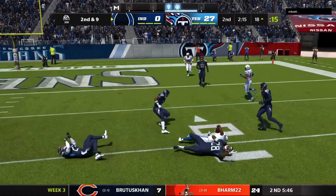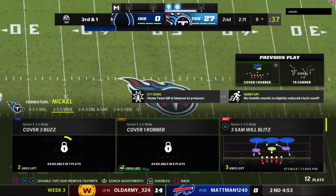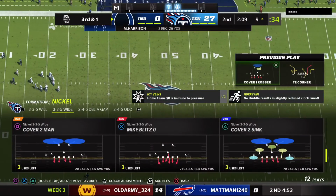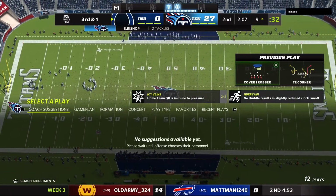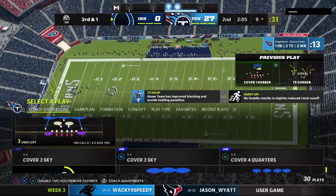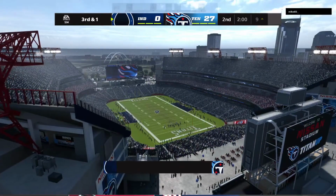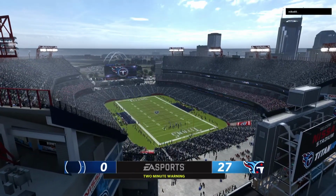Got his man complete over the middle. It's Harrison. And he gets this inside the 10 to the 9. It's also a gain of 9. And we've hit the 2-minute mark in this first half of action.